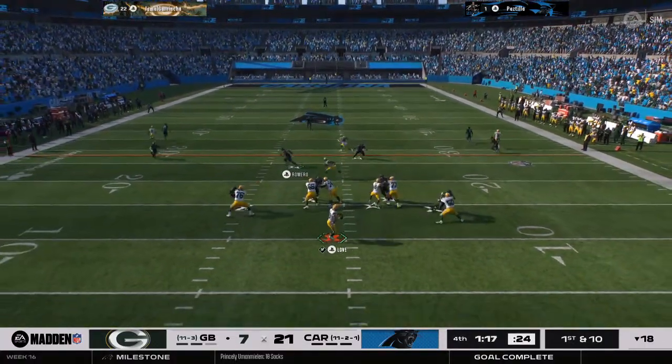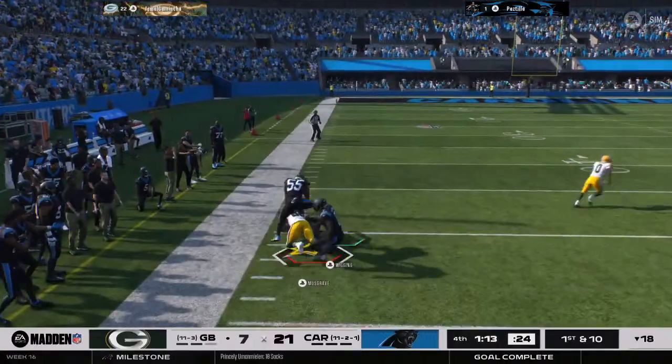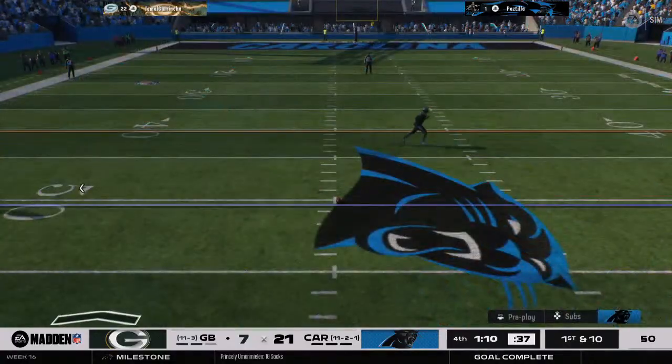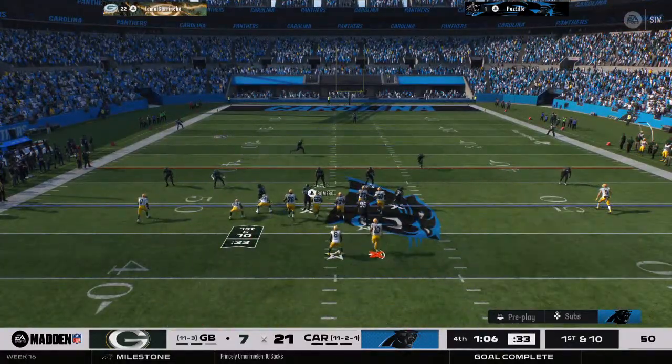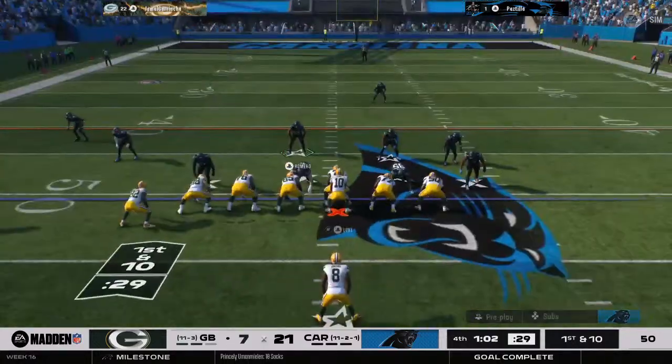Love with it on 1st down. Has it downfield, working the left. And he is hauled down right at that midfield stripe. The Packers trying to hurry to the line. 32 yards. That's another Packers first down.